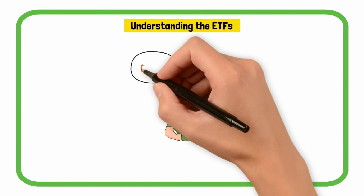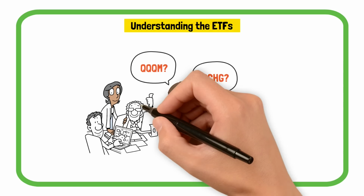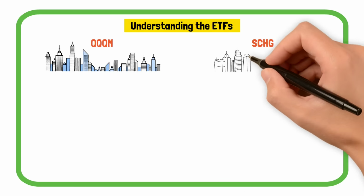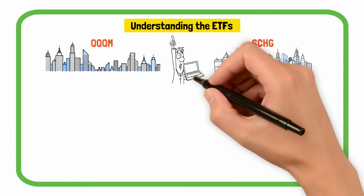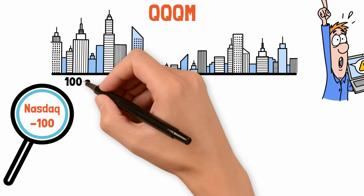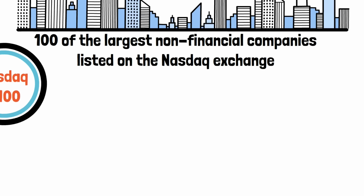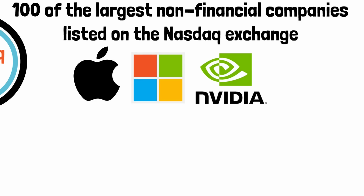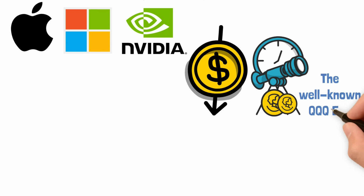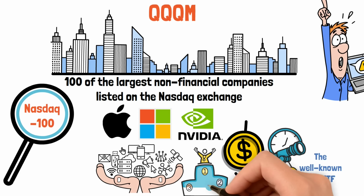What exactly are QQQM and SCHG, and why are they such popular picks for investors? Well, think of them as two different playlists. Each one includes a collection of top-performing U.S. companies, but the vibe is completely different. QQQM tracks the NASDAQ 100, which means it holds 100 of the largest non-financial companies listed on the NASDAQ exchange. That includes tech giants like Apple, Microsoft, and NVIDIA. It's basically a slightly cheaper, more long-term focused version of the well-known QQQ ETF. If you're bullish on tech and innovation, QQQM puts you in the front seat.